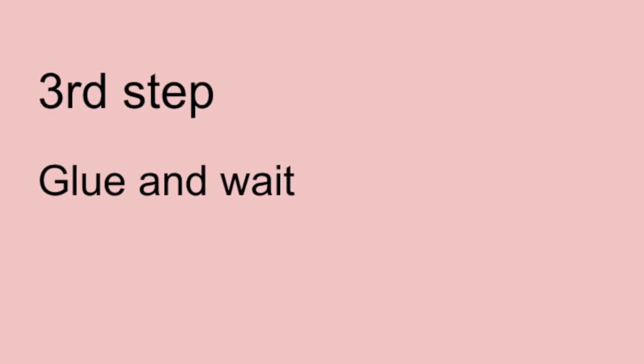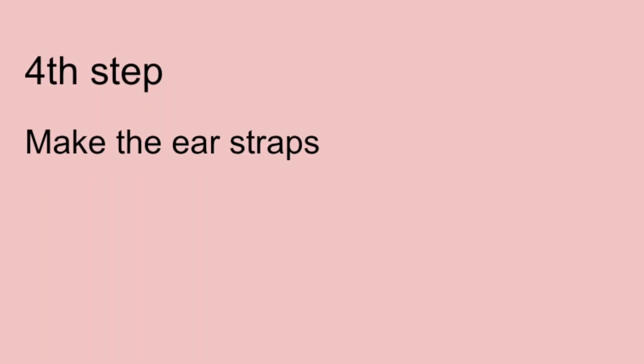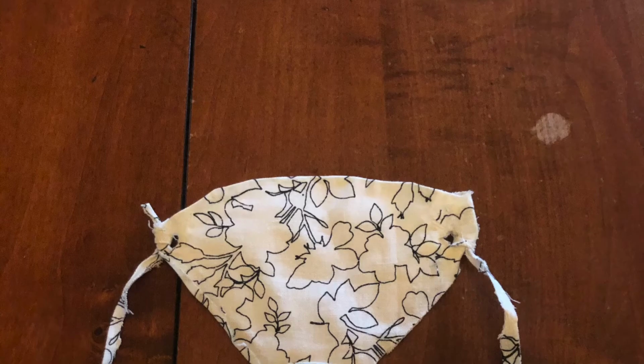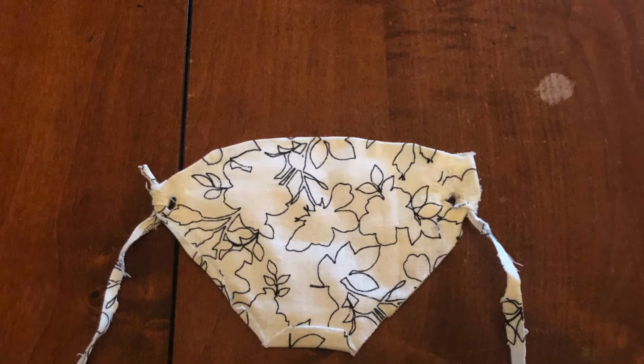While you wait for it to dry, you are going to create your ear straps. Take the linen sheet and make it 2 layers. Then cut 4 thin 9-inch strips and glue 2 of them together and the other 2 as well. You then need to wait 5 to 10 minutes for the strips to dry.